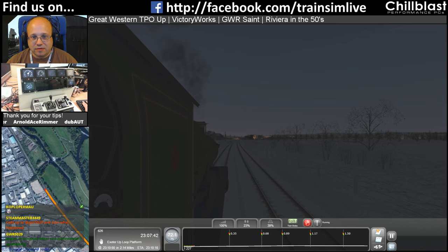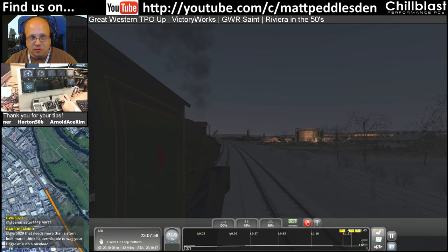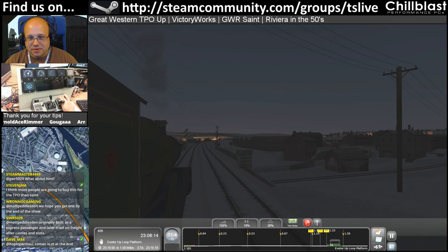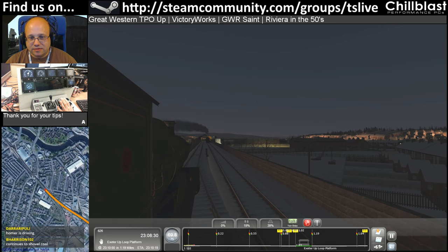Two miles to go. Still getting used to this. Trying to put on a good show, that's the problem, and probably putting on a better show by lessening it. 70.2 is indeed above 70, yeah. Get up this grade and then I can start powering off. Exeter St. Thomas.